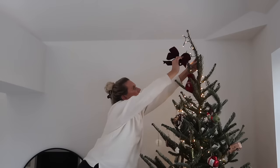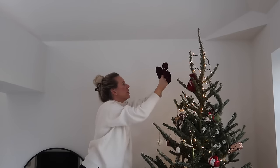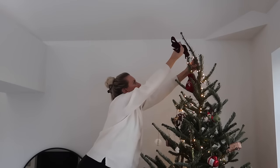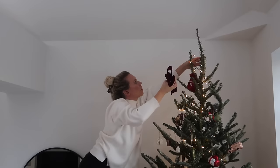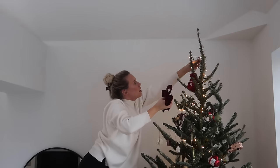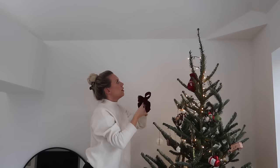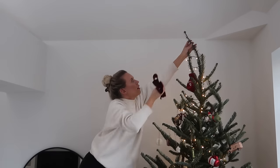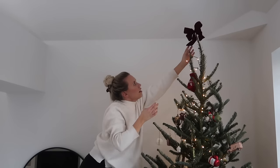Oh my goodness. Just see the whole tree coming down. Okay, where am I gonna clip this? Will that stay on like that?